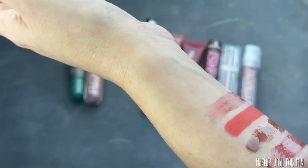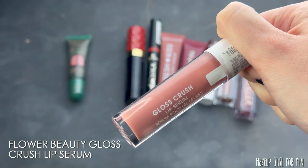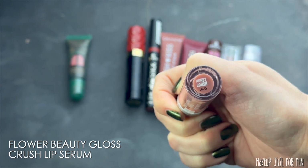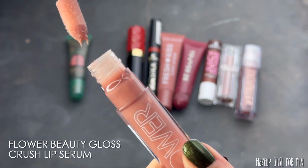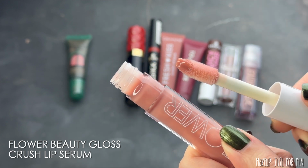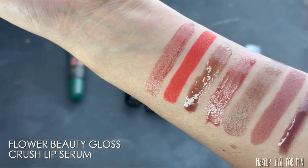In second place, I have the Flower Beauty Gloss Crush Lip Serum. Frankly, in any color, my actual favorite, I have already used up. So, my actual favorite shade is called Bronze Crush, but truly, you can't go wrong with any of these shades. I love this big, squishy, comfy lip applicator. This formula feels like a hug on my lips. It's smooth and glossy. It truly feels like a skincare product and not a makeup product.